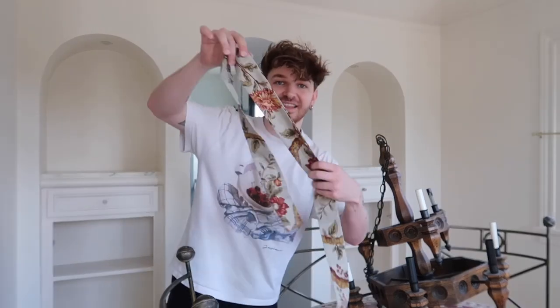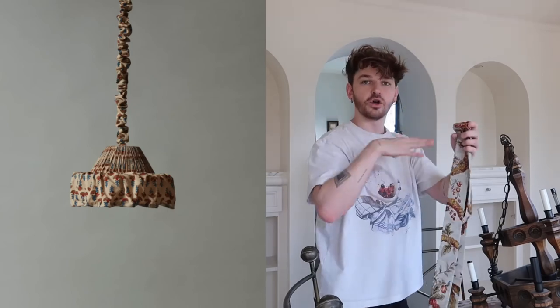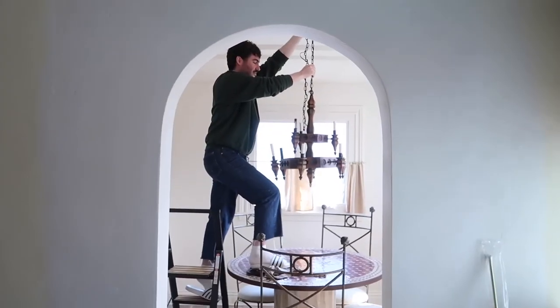And I also got this exciting little doodad to add to the light, and this is a cord cover. And I actually found this when I went to Pearson Ward and got that pillow for the living room, the checkerboard one. They had these and I asked what they were, and the guy said they're like a cord cover for lamps or for like pendant lights. Like you could put this over even a cord that you plug into the wall just to make it more decorative.